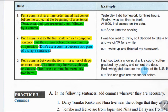Put a comma after the first sentence in a compound sentence. Okay, put the comma before the coordinating conjunctions. Here we have an example. These are the examples. And here we have, don't use a comma between two parts of a simple sentence.